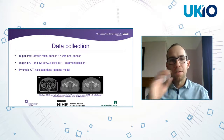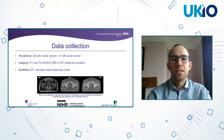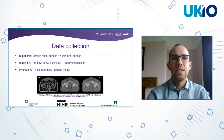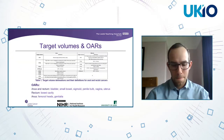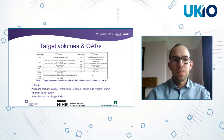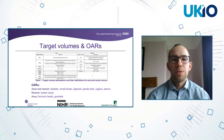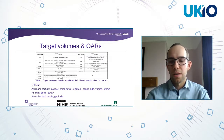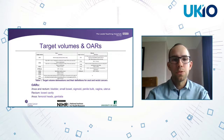So here's just a figure that shows an example of an axial slice of the MRI, CT, and synthetic CT of a single anal cancer patient. And you can see just visually how similar the synthetic CT and CT are. So all of the CT-only and MR-only target volumes were delineated separately, following our routine clinical protocols, with an additional GTV boost volume also delineated. And we took that from current clinical trial protocols.